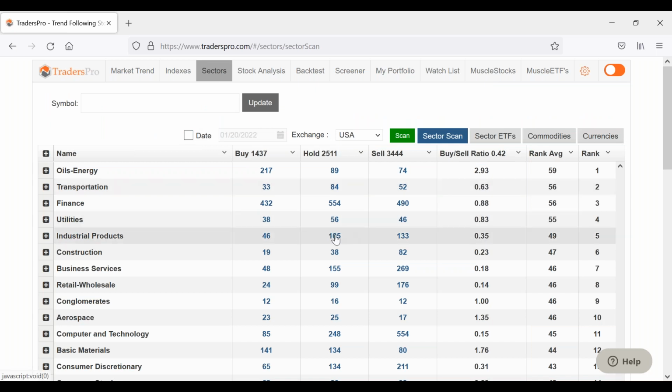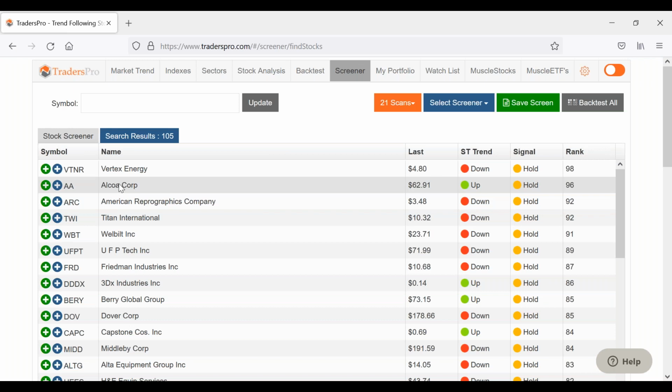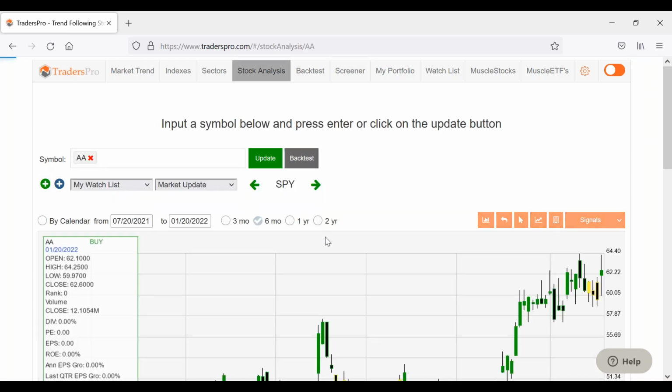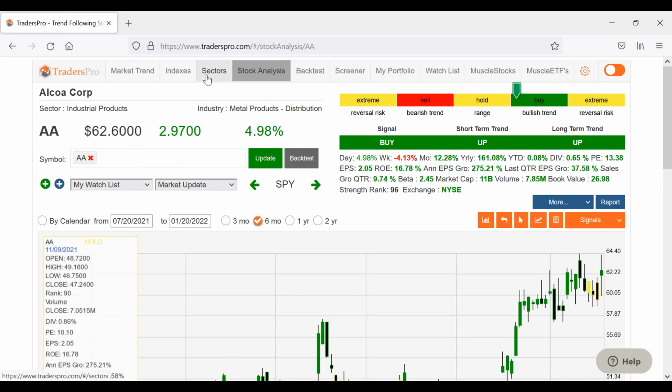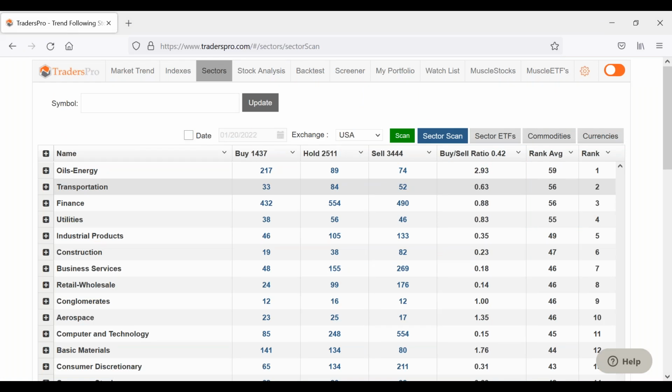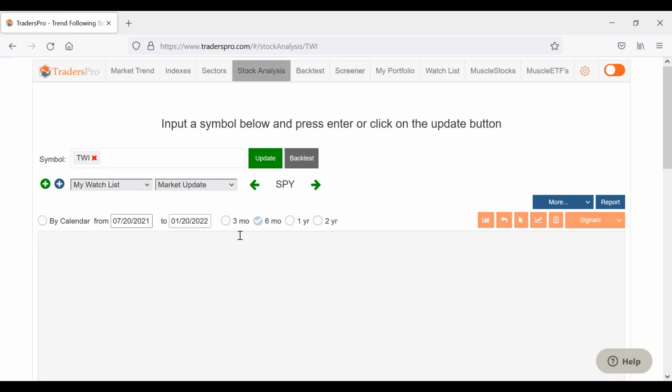Under industrial products, there's a couple here that look pretty good. Alcoa, it's a familiar name, 96 strength rank on this one, but it looks like it's going back to a buy signal, but it's kind of consolidating a little bit right here. But again, it would take the market going higher for it to go higher. And then TWI, 92 strength rank.